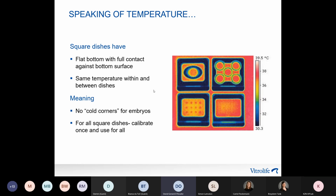In my experience working in clinic, going from one dish to another, they can have different heights, causing different temperatures in the media and causing stress to these embryos in biopsy or in many other different types of techniques that we perform in the lab. This is one simple, easy way that we can minimize the stress and increase our success rates.